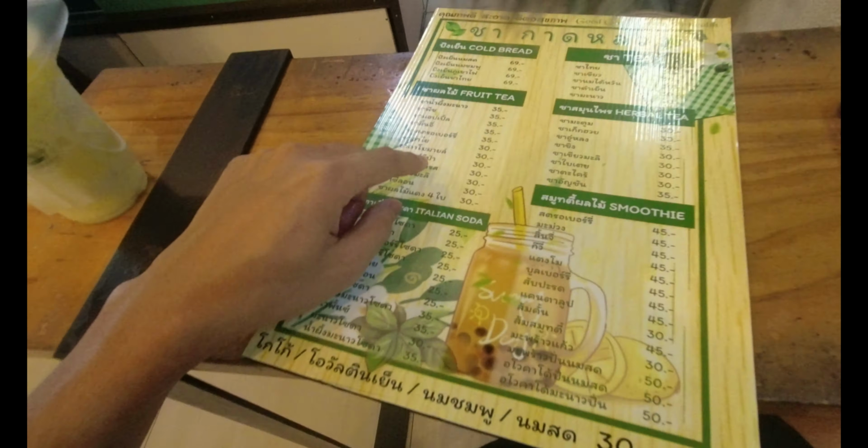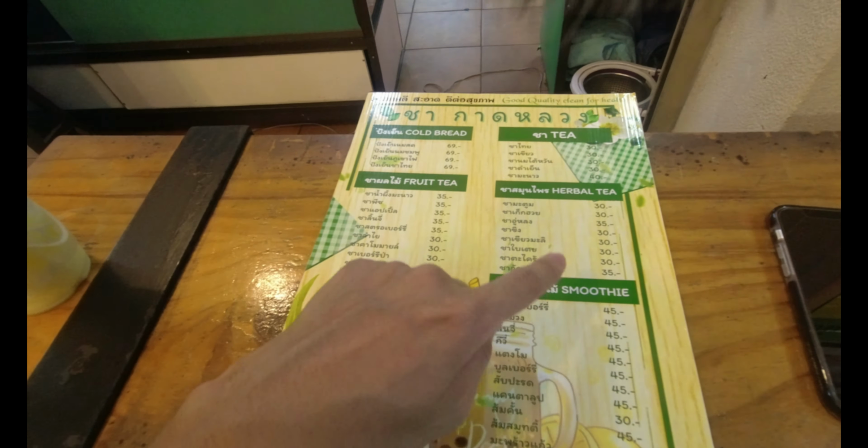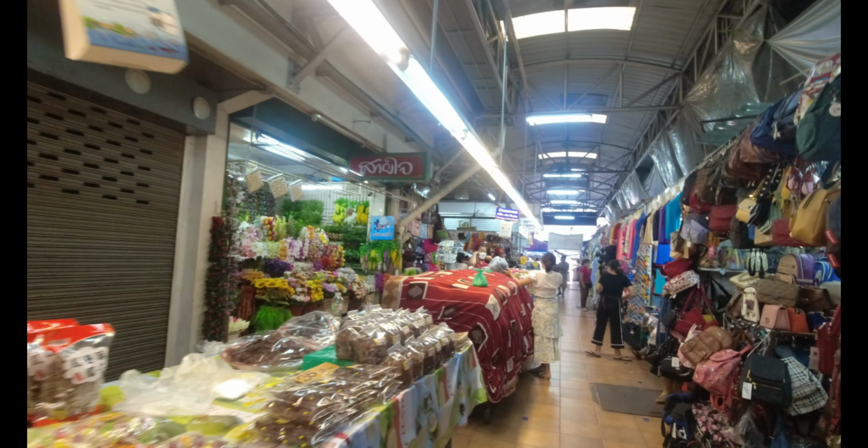And they also sell other stuff here, like smoothie, herbal tea, cold bread. I don't know what it is. Food, tea, and Italian soda. Thank you so much. Hi. Drinking my smoothie, we're gonna walk around. And things seem really organized here, with shops over there and food on the side.